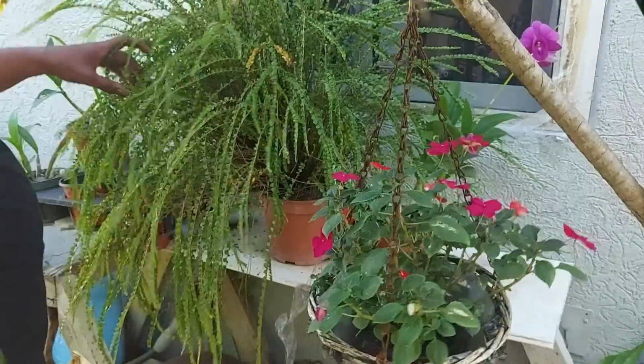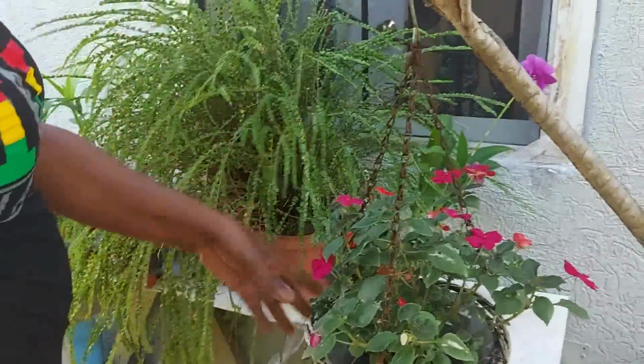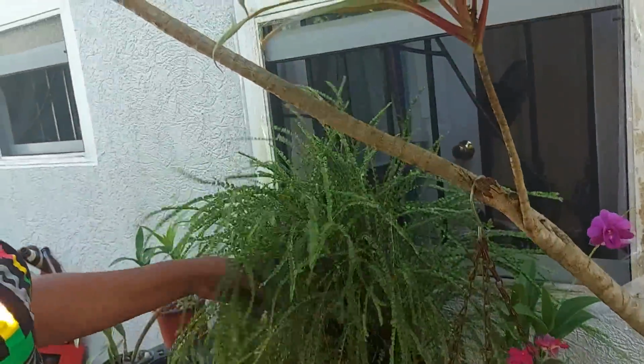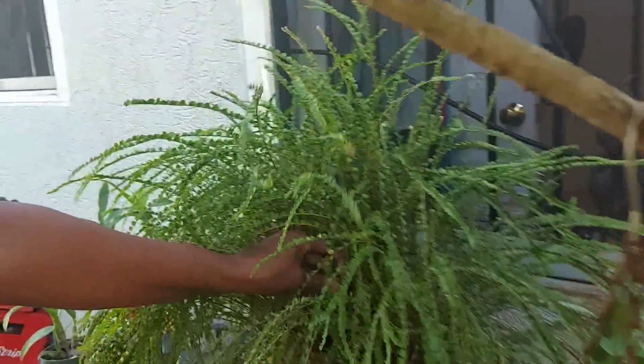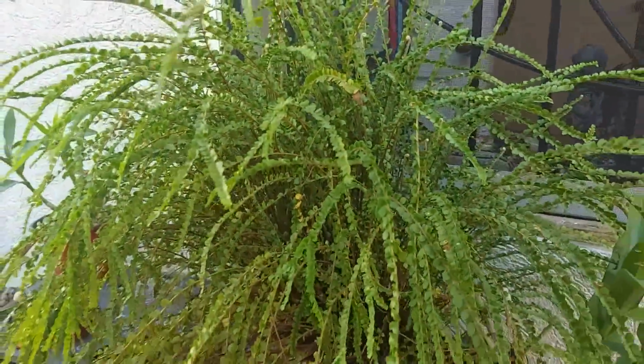This is outside my bedroom window. So when you're looking out, you're seeing something pretty. This hanging basket and this fern. This fern I knew when I was a child. I don't know the name of it, but it brings back good memories. I even remember the house I used to go to, and it used to grow in the front. It's a little old lady.